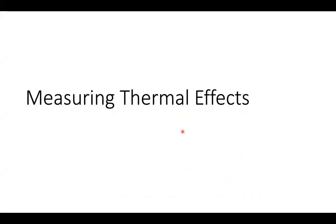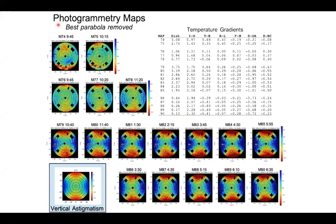Well, let's talk about measuring thermal effects. The way we've done this, particularly motivated by the fact that we think thermal gradients are a problem for setting the surface, has been to use photogrammetry, which is the technique we use to set the surface, and basically make repeated maps to try to see what happens during the night. And here's an example. Each of these is an individual photogrammetry map of the surface of the LMT during a particular night.